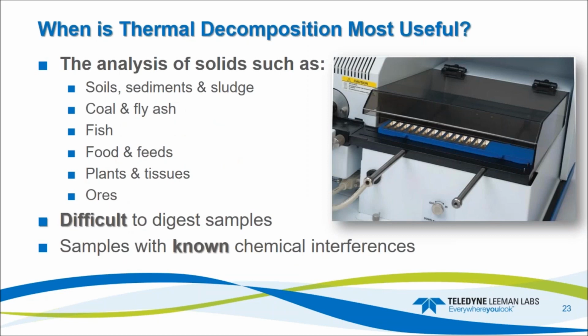So this type of system is extremely useful, like I said, if you have a lot of soils, sediments or sludges, coal, fly ash, and if you want to analyze fish without having to digest them, this is the tool for you. Foods and feeds, plants and tissues, and ores. Or if you have samples that are difficult to digest, you might want to run them on a combustion system. And samples with known chemical interference.